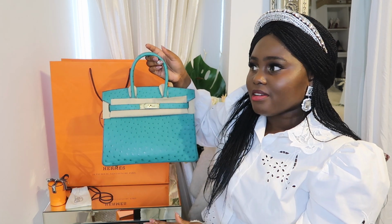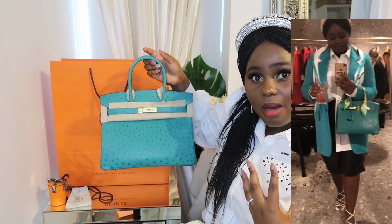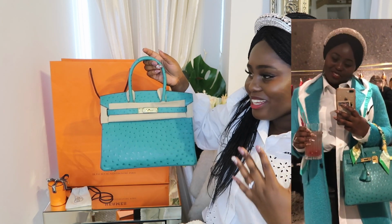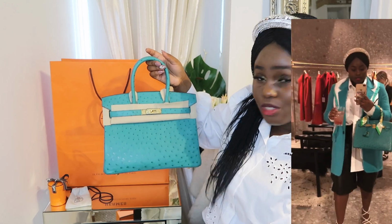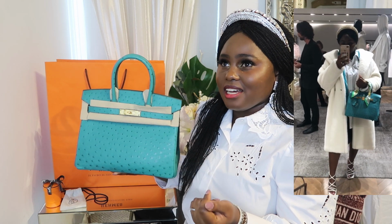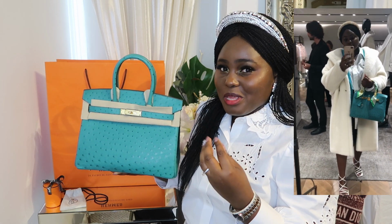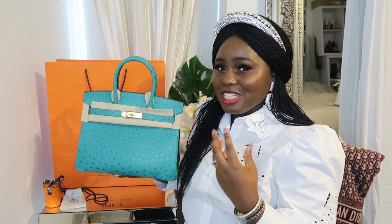It goes perfectly with the new Max Mara autumn winter collection that's come out, so I'll definitely be having to get that teddy coat to match with this. Absolutely gorgeous. I've taken this out once already, I have to confess. I went to a Max Mara event, and the way people were staring at me, people just kept coming up to me and asking me about it.